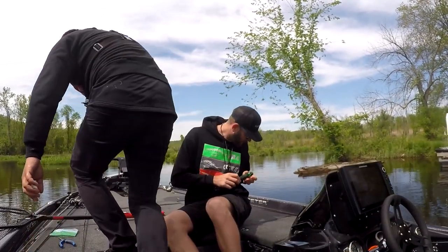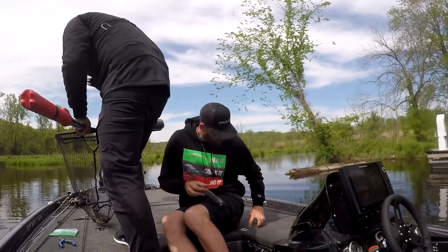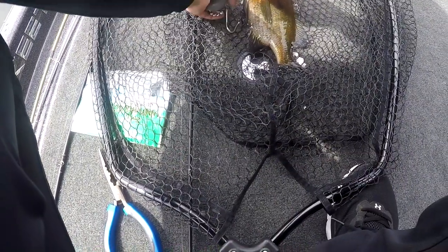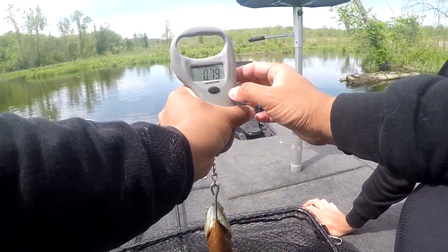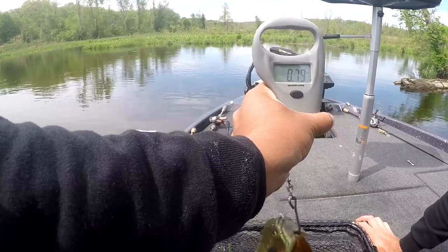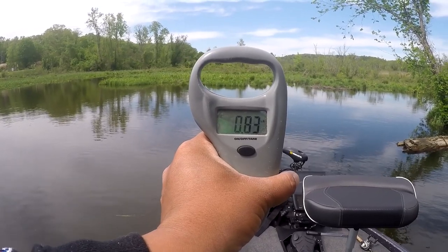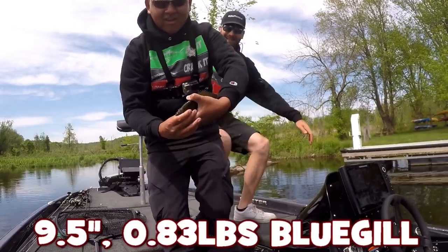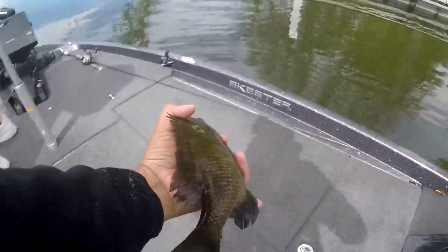That's huge. I'm gonna weigh it out real quick. Dude, this is Connecticut wild bluegill, bro. Can't believe it. It might be a pound. One moment, I don't wanna hurt it at the gill and make it bleed. Okay, just real quick. Oh, sadly not a pound, dude. 0.83 pounds. So sadly not a pound, but 3/4 of a pound bluegill over here, and that's a pretty decent bluegill. I'll give you that.